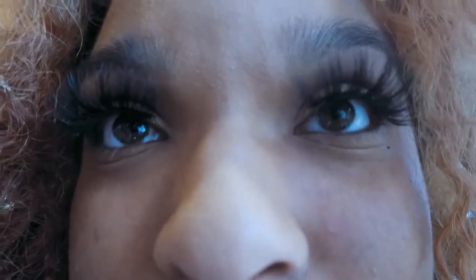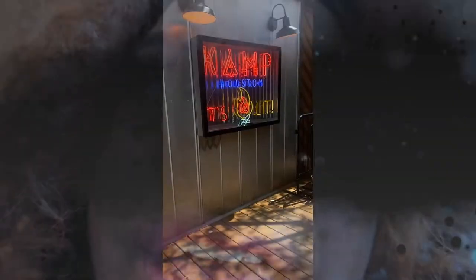Hey y'all, so I'm at this restaurant called Camp with a Cape and it's really dope.